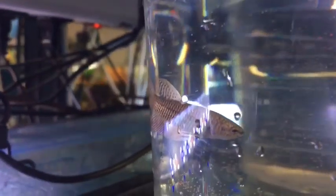That's it, guys. As promised, guys, I got you a nice view of the new Bettas we have in stock. Enjoy a look at some very handsome little fellas.